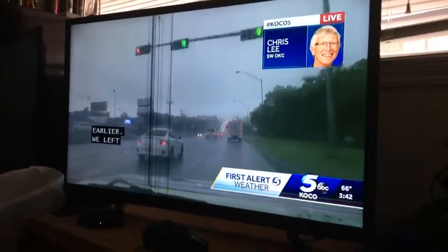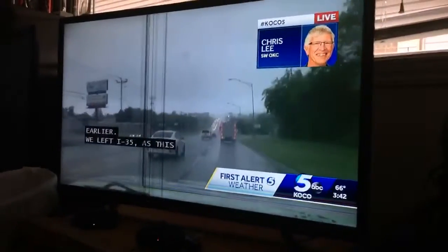This is the area of that storm. We're north of where Sky 5 was showing you earlier. One thing I wanted to point out, we left I-35. It was kind of over before this did. And it was 81 degrees at 240 and I-35. It is 61 degrees here at Mustang.